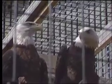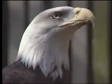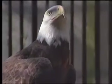We need fish. We have 7 bald eagles at the center. Fish are very expensive to come across. Fortunately, we've had some people donate fish. There's lots of expenses. We need mealworms, millions of mealworms. We order something like 40,000 a month for bats and songbirds and amphibians and reptiles.